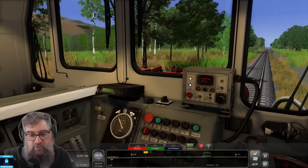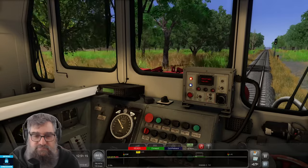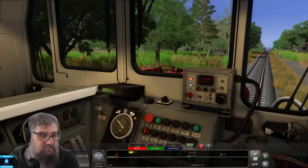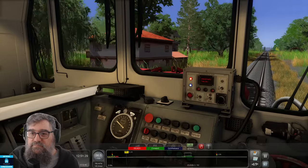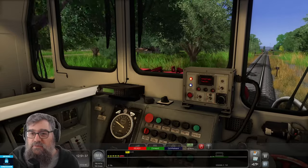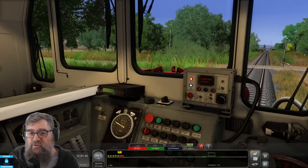Crest this hill and come into Ulukışla. The keybinds are really weird, and if you change them, they don't work at all. Some keybinds you can change. You can change them all in the UI, but some of them the changes actually take effect, and other ones they just don't. It's crazy.